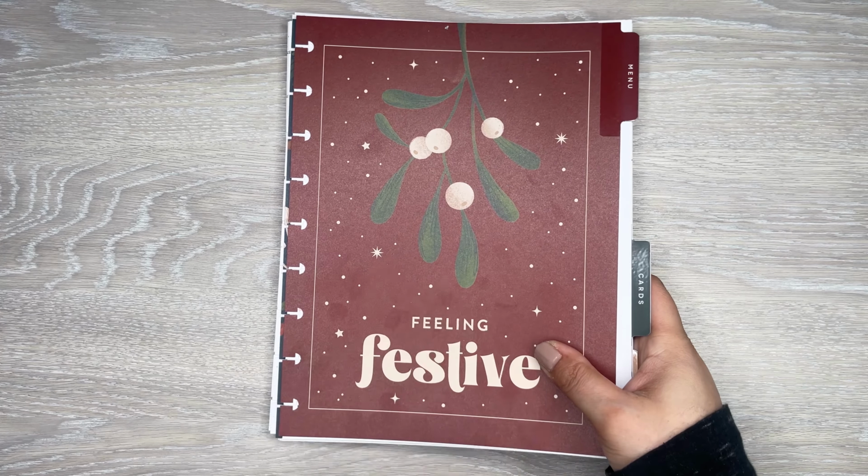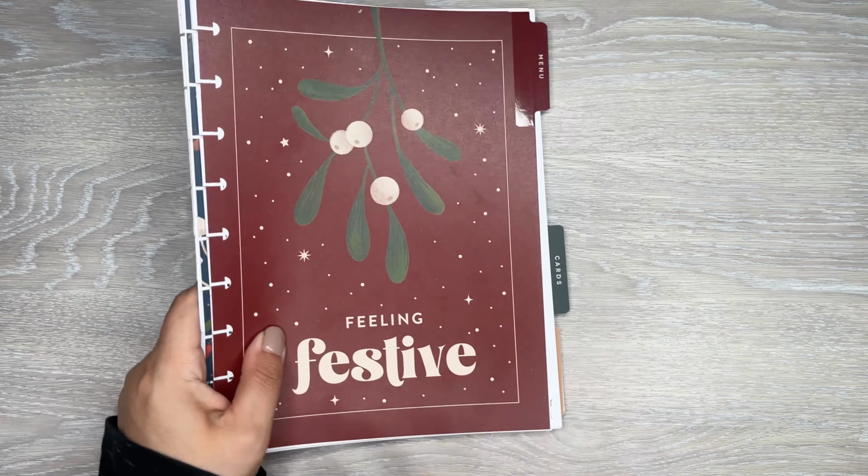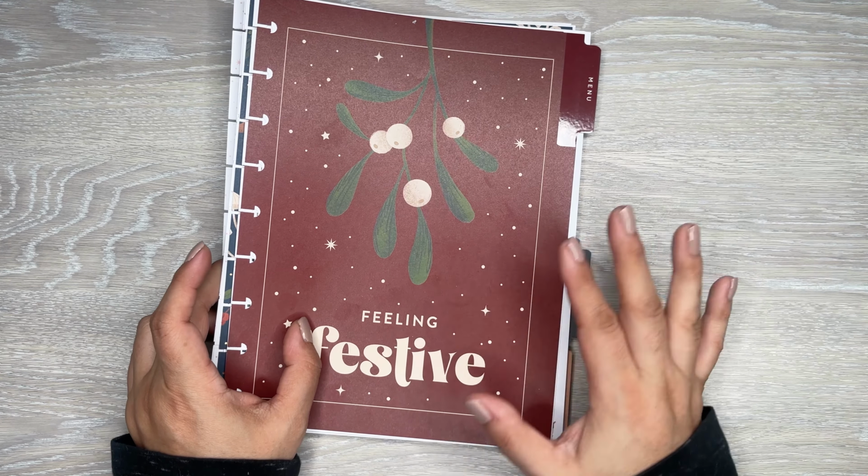All right, so that is the holiday extension pack. Really, really nice. I just wanted to flip through that a little bit more extensively because there was a lot actually in there. And some of it was different from the past ones. So that was nice to see.